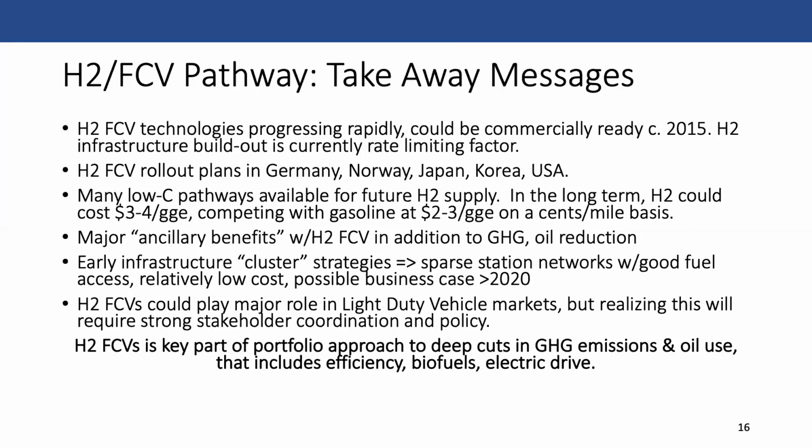And so basically, at the end of the day, a lot of experts think about hydrogen as one part of a larger portfolio to make cuts into greenhouse gas emissions and oil use.